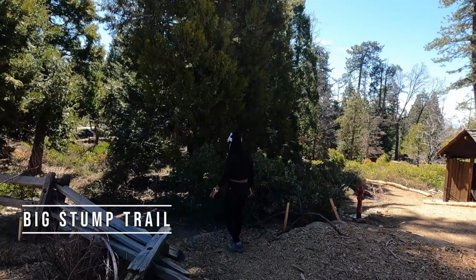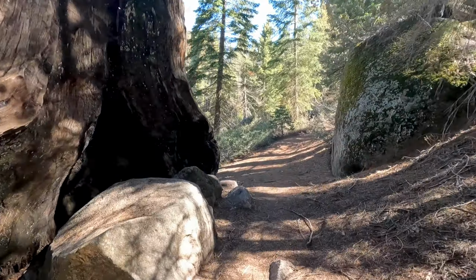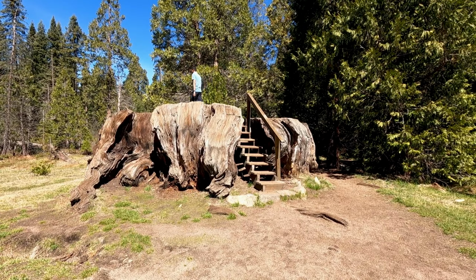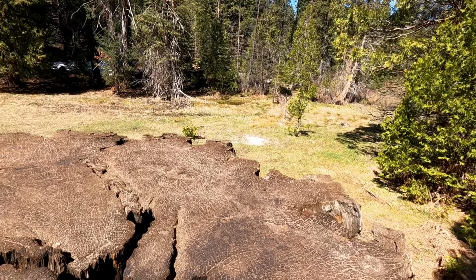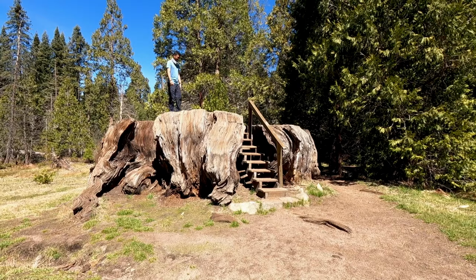Our first quick trail for today is the Big Stump Grove Trail. It passes through a lot of trees that are cut down, and the most interesting one is this one right here. This is called the Mark Twain tree, and this was cut by the army in 1891 so that it could be displayed in New York and London to crowds who had never seen and believed that sequoia trees, which are this big, really exist.